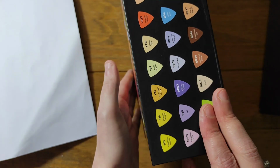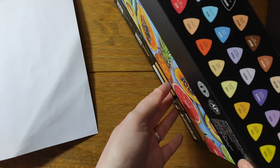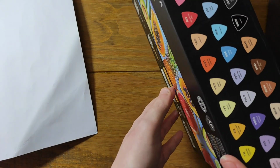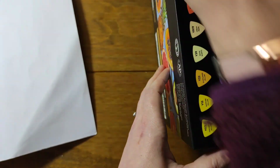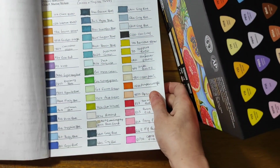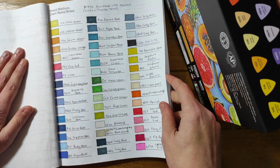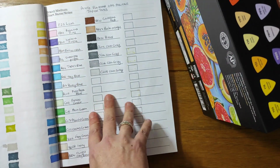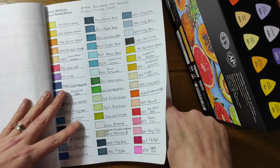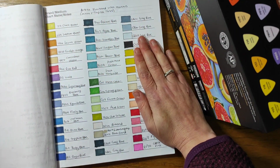These Arteza Everblend Ultras came in a pack of 36. Again, I've got two curated sets: one is tropical tones, one is ocean tones. They seem to have all the colours that I wanted. So that's the swatch there. Obviously the ocean tones have lots of blues. I've got a few greens, some reds, pinks, purples, a few greys and a black. That's about it, but they have all the colours that I like.